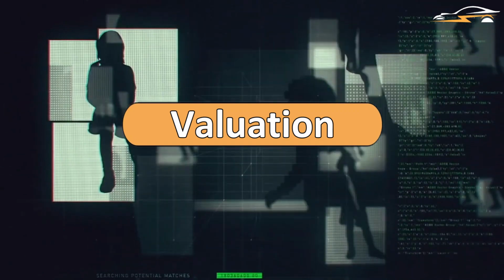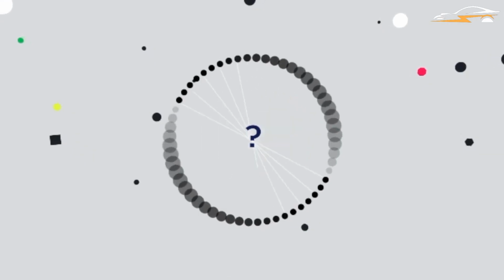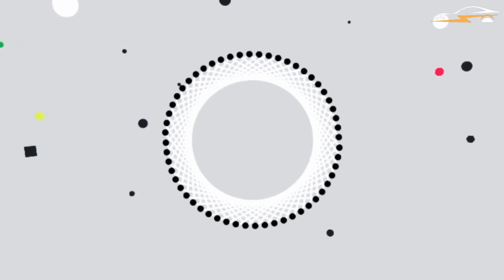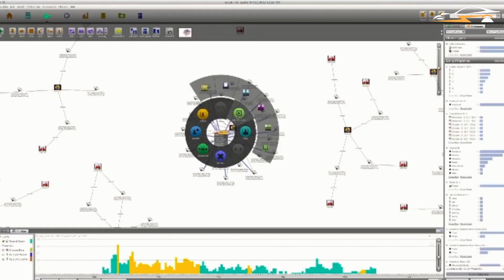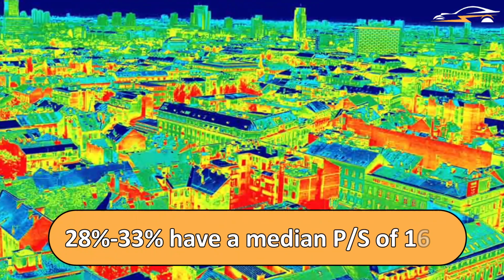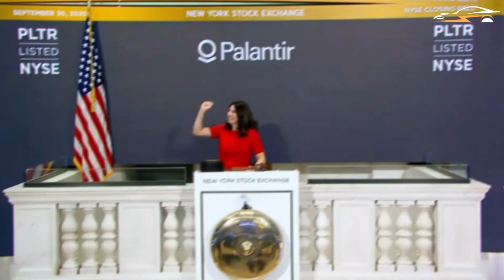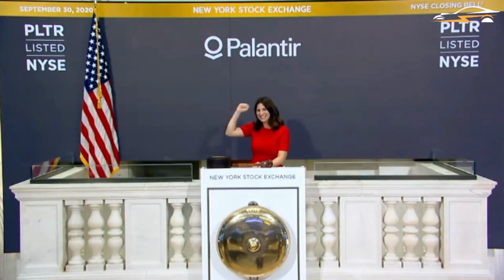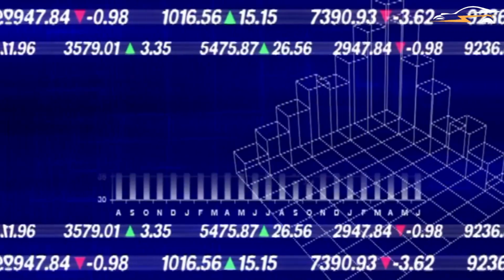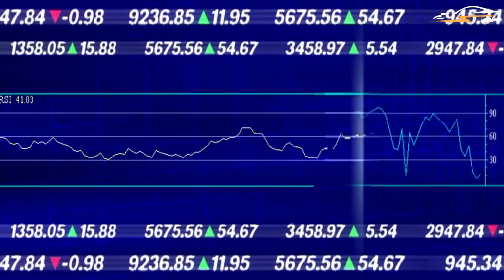Valuation. Palantir's TTM trailing 12-month price to sales now stands at 21.76 as compared to the sector median of 4.37. Software-as-a-service companies with revenue growth between 28% and 33% have a median price to sales of 16.8. Compared to most high-growth companies, Palantir has the advantage of sticky revenues, with customers' total spends growing over the years. This should enable revenue growth to sustain well beyond 2025. As margins continue to improve, it should reflect in the bottom line and help drive valuations forward.